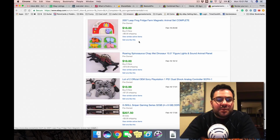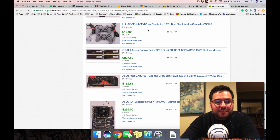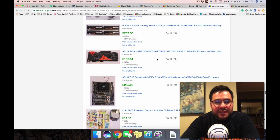Leapfrog stuff, even the older stuff, does very well. You gotta look it up. Some of the older stuff does well, some of it doesn't, so just check it out. This is one of those Chapman dinosaurs, sold for $18. This was actually on consignment, so these sold pretty well.